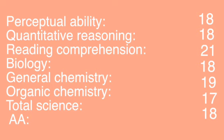So for total science, I had an average of 18, but all those numbers together ended up averaging to a 19 academic average. And I took the test on August 2nd, 2021. I think I would have gotten an interview quicker if I had already taken the DAT when I submitted my application, but I hadn't. So I submitted my application first week of June or so, and then I didn't take the DAT until the first week of August.